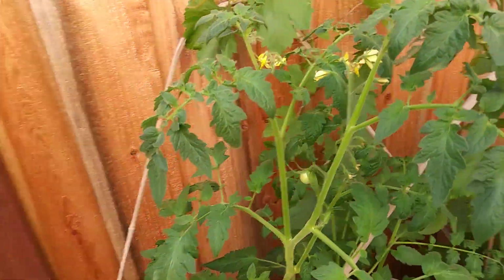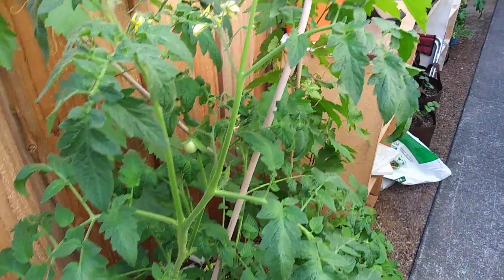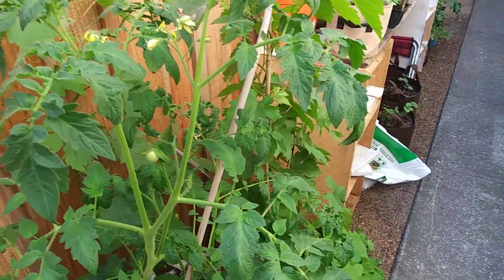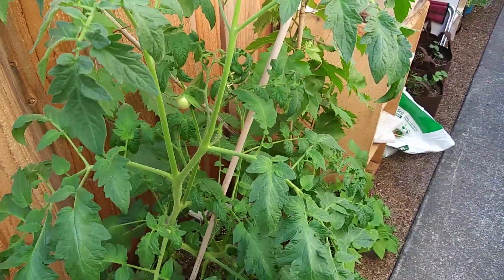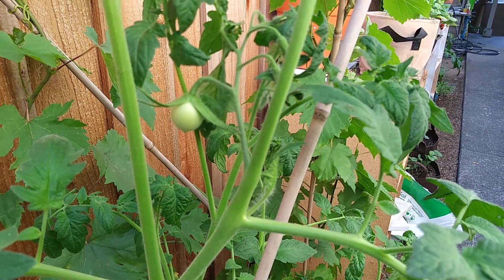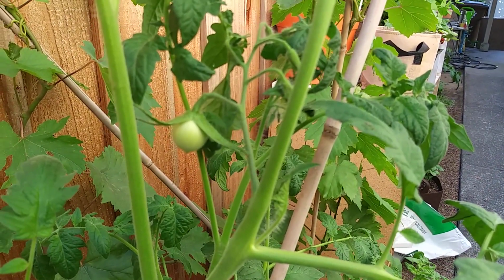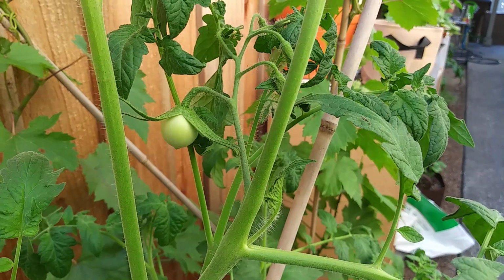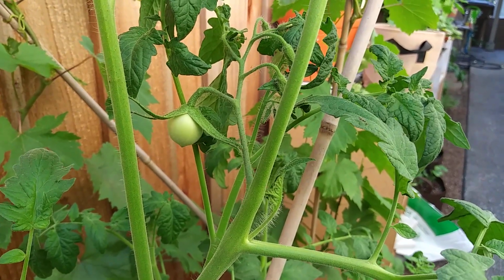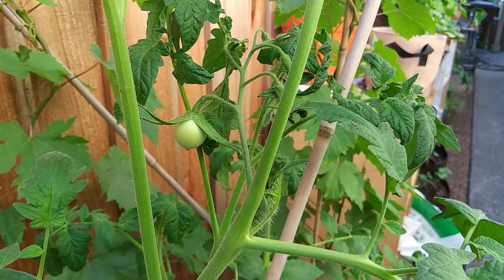I haven't really done anything special with the tomatoes, and they're thriving. Just like everything else, I toss some seeds in a pot, and stuff happens, you know? Stuff happens. Look at that guy. I hope they're tasty. Cute. So cute. It almost looks like it's wearing a hat.